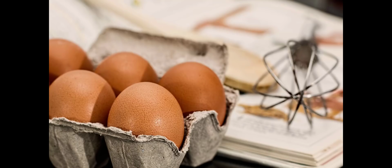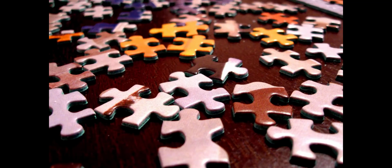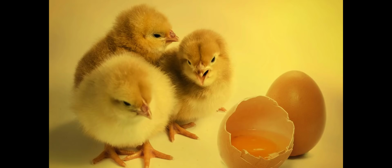Did you know that eggs in a grocery store can be up to 2 months old if they make it to their sell-by date? Luckily, there's an easy way to figure out how old your eggs actually are.